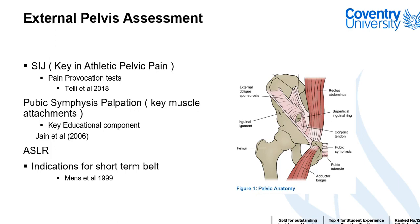Why is it painful? Well, it's painful because it's a big muscular attachment for the rectus abdominis, for the pelvic floor, for the adductor groups. So I like to say to patients, well, if you had a calf problem, it's quite likely your calcaneus or heel bone would be tender or painful. If you had a quadriceps problem, it's quite likely your tibial tuberosity would be painful. So it starts to educate the patient.